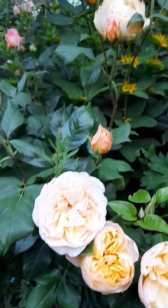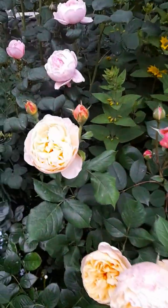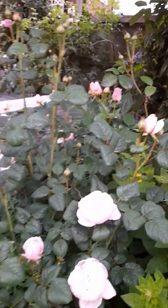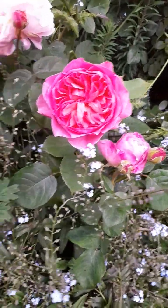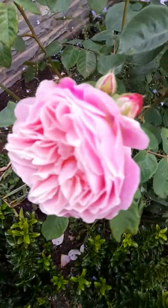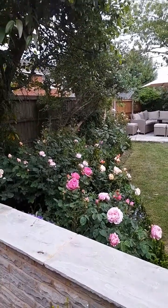Rhodel again. Gorgeous. I'm just going to slowly pan round. Rhodel. Queen of Sweden. Lovely Boscobel. Boscobel and Eustacia Vye. And then Eustacia Vye, yeah. So pretty. But yeah, it's really starting to come along. As you can see, looks lovely.